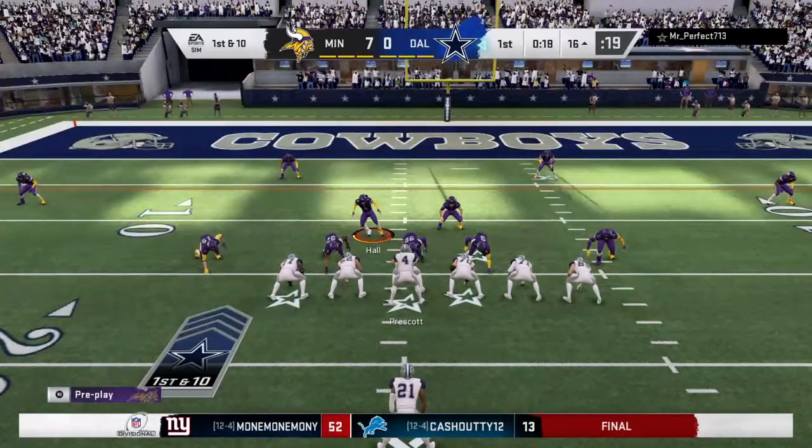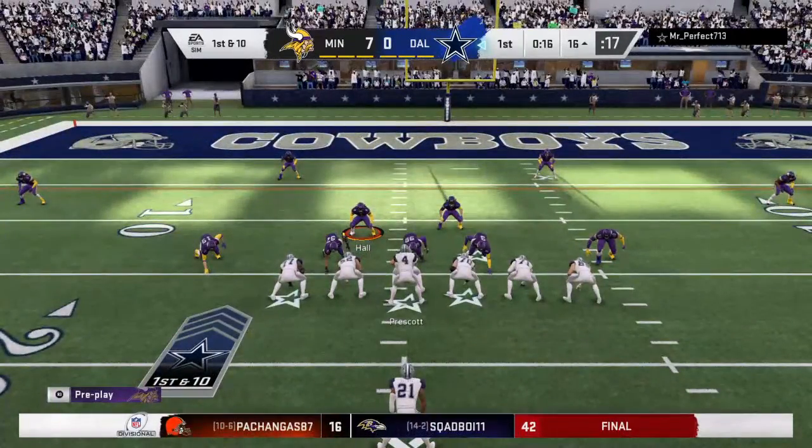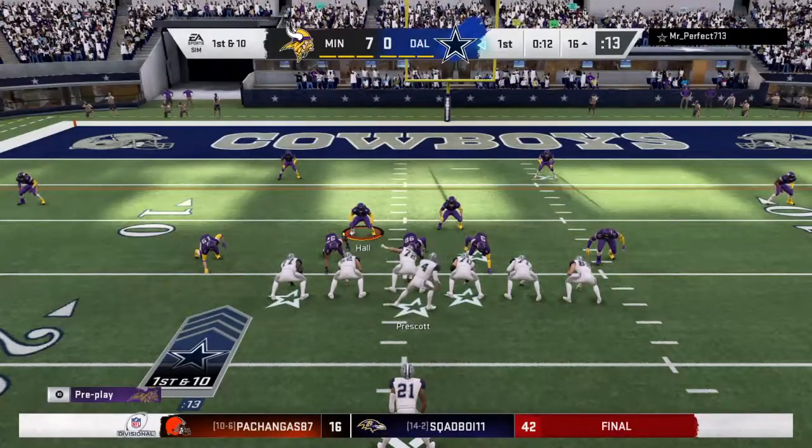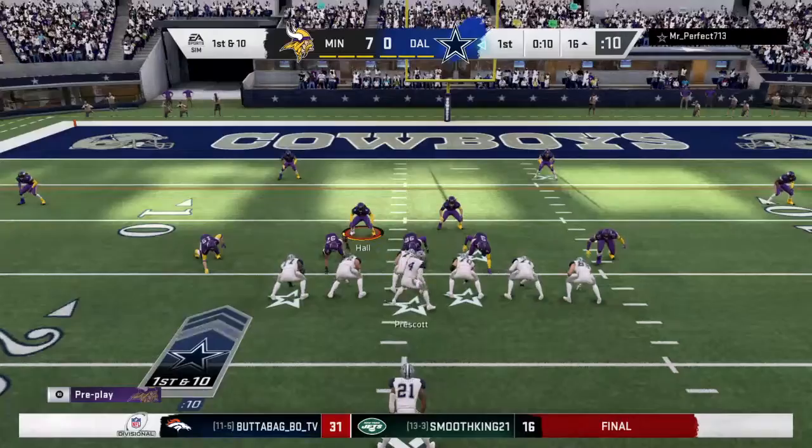Check 26, check 26. Check 43. Check, crunch. Here we go, going to 54, line in. Here we go, going to 53. Check 50.